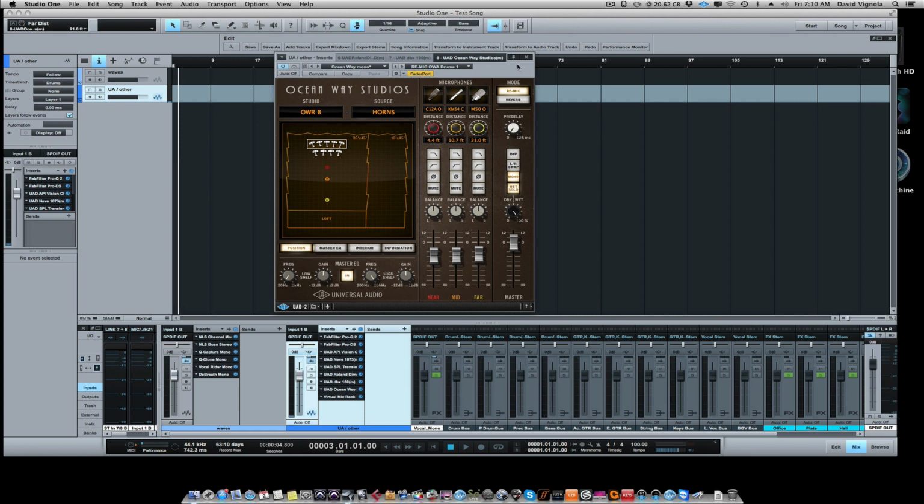Again, Ocean Way Studios. If you have Universal Audio, go demo it and try it. If you don't have Universal Audio, you're kind of stuck. They don't make this natively.